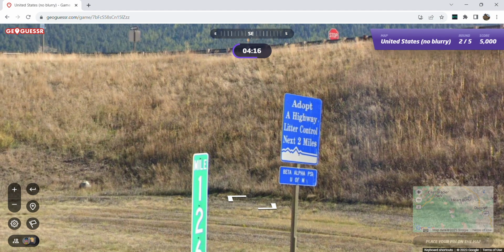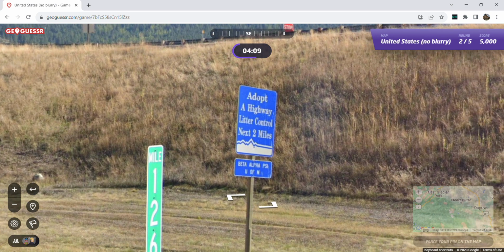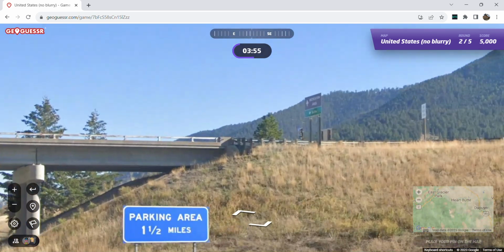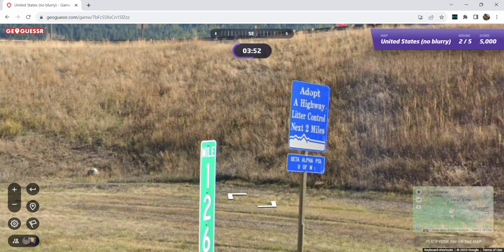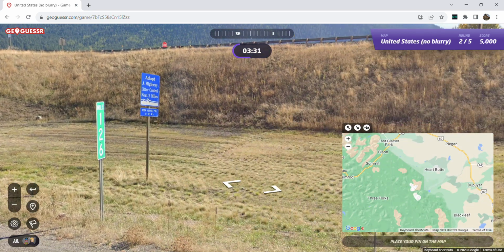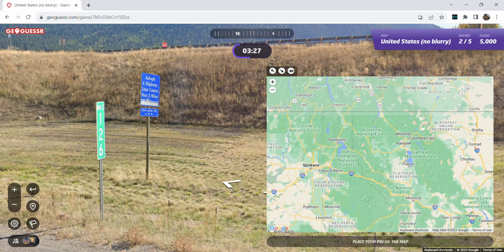Beta Alpha Psi, U of M. Well, that adopt a highway sign gives us some help. Notice the blue and white adopt a highway sign. I admit that I'm not down to the level of memorizing my adopt a highway signs. I feel like that's a good next step, though. That would be helpful. That adopt a highway sign really makes me think of Montana. I think there's a beer, Montucky Cold Snacks, that has that kind of logo on it. That kind of Montana mountain skyline logo. Maybe I'm making that up. I feel like we see that on one version of the Montana plates too.